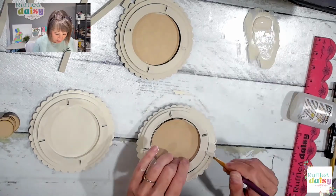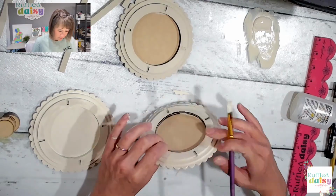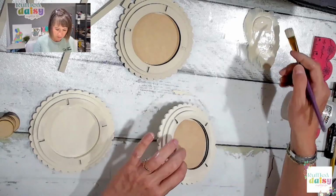It is so beautiful outside today, you guys. All right, that is so cute. I love this color.